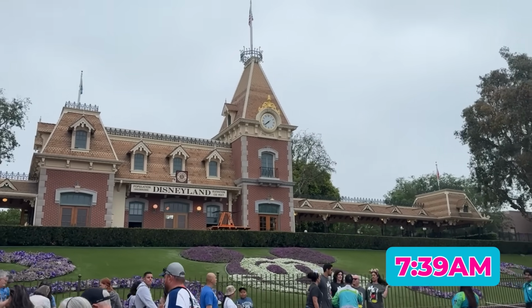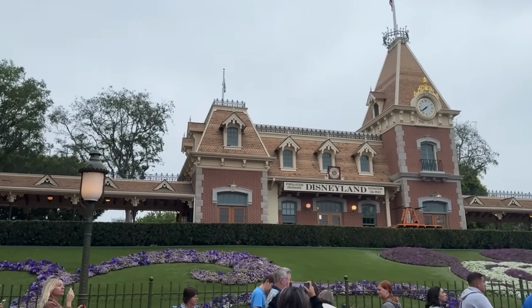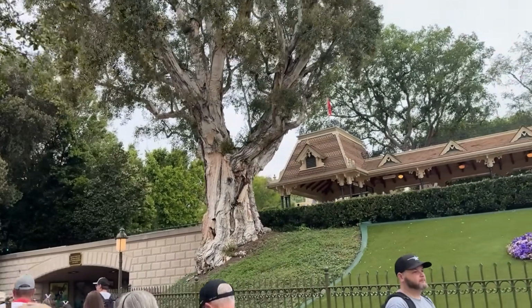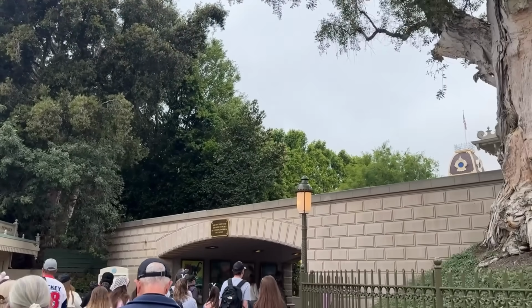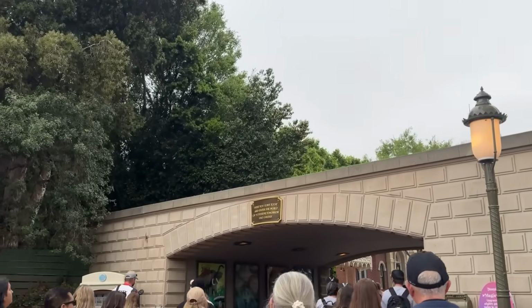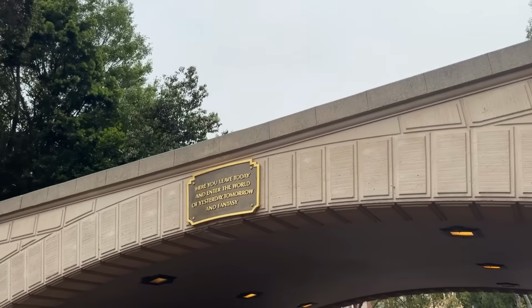7:39, we've made it inside Disneyland, the happiest place on earth. Here we are. Now the park opens at 8 today, so we're in the park 20 minutes before the park opens. And if you are a morning person or are able to get out of your bed earlier on vacation, I'd get here a little bit earlier if your goal is to hit some of the heavy hitter e-ticket attractions like Indiana Jones or Space Mountain.